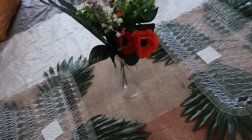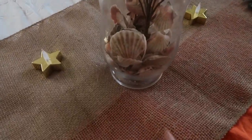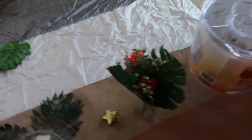Flowers we got from Michael's. And this vase my mom already had, came in clutch. Flowers, Michael's, little pack of seashells from Dollar Tree. This burlap came from Hobby Lobby. These gray and white pillows she already had. Yeah, pretty much the same thing on this side.